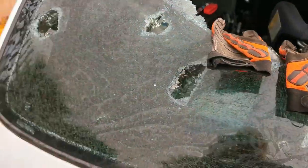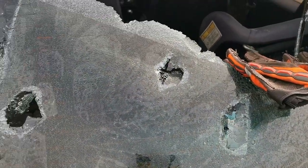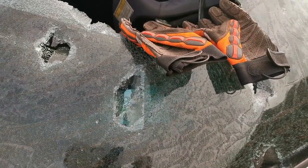If you're going to use a hammer or something to smash with, please remember to wear your safety goggles. But for now, we're just going to tear out what we can tear out, and we're going to put everything in a bag.